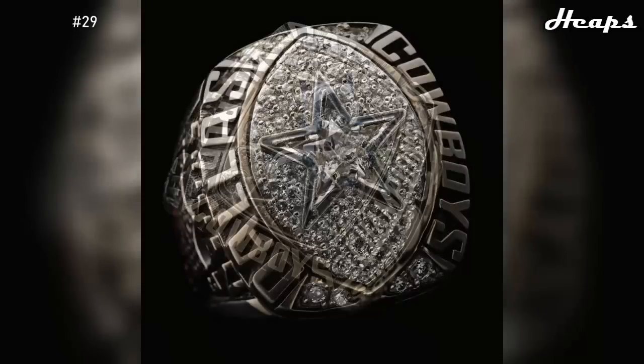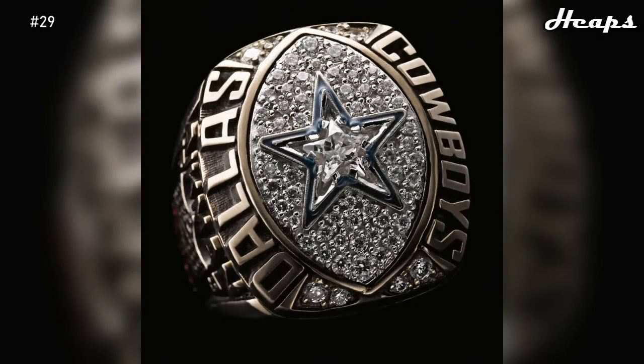At number 29, we have the Super Bowl 27 ring for the Dallas Cowboys. I enjoyed the outline of the cowboy star in the center with a crystal star inside of that star. However, I have a hard time figuring out where it indicates that they have 3 rings.